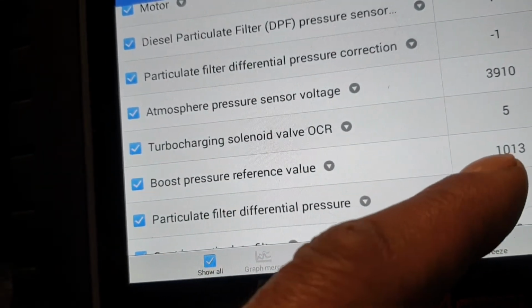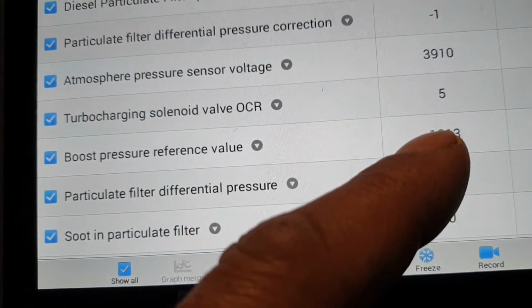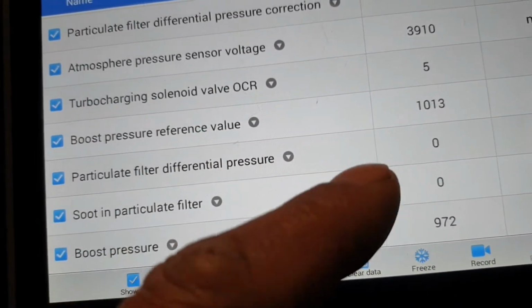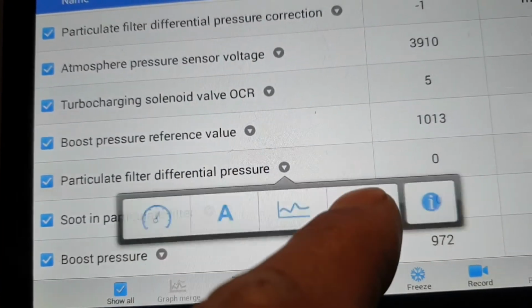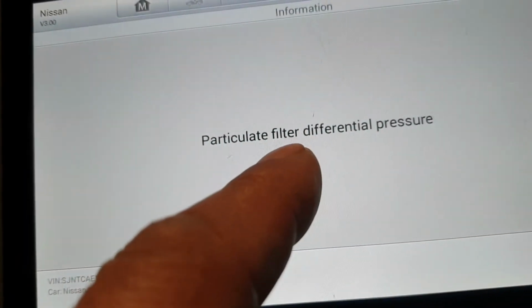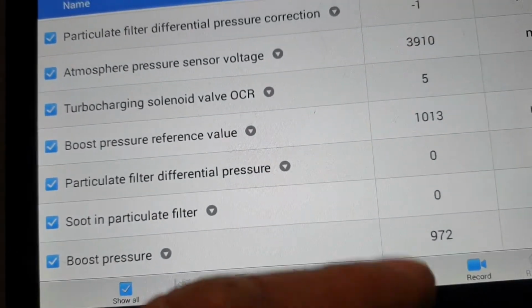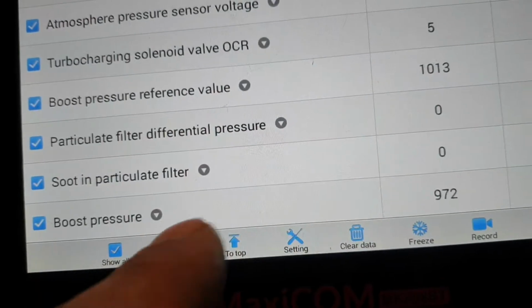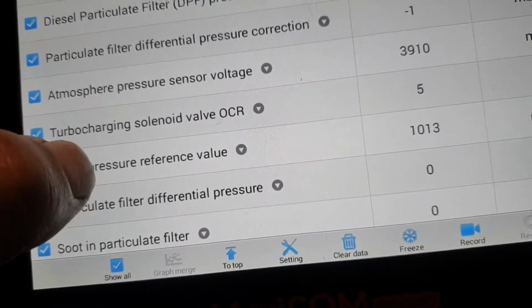Boost pressure reference, this is very, very important. As you can see, the reference we should have now for the boost pressure is 1013 millibar, which is 1.013 bar. Particulate filter differential pressure reads 0 millibar. Let me show you the particulate filter differential pressure. This is that. And as you can see, soot in particulate filter 0. Boost pressure 973. Let me bring the engine speed. We haven't got the engine speed.